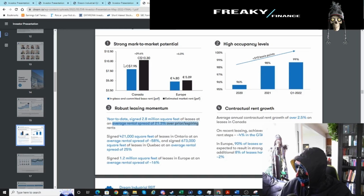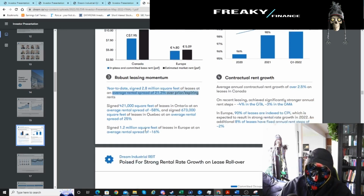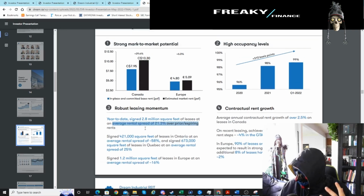So it's not just some made up rent spread. It's actually being executed on as we speak, and we're going to see that in the numbers in the last quarter we're going to go through. And that's important right now, especially as utilities are so high on these REITs. I think that's one of the reasons why the market penalized them, say, more than the utilities or the staples.